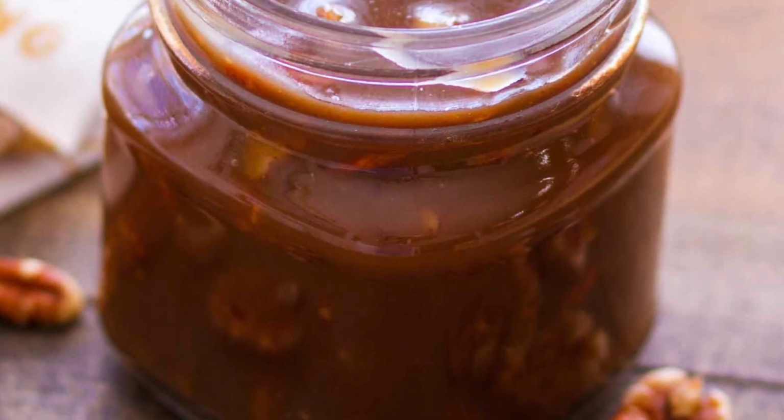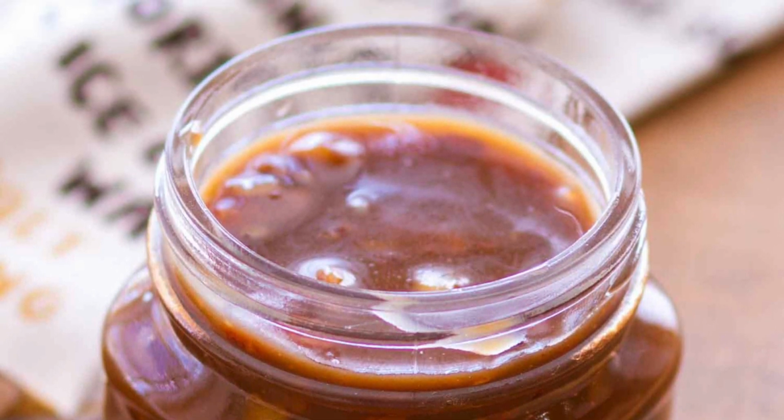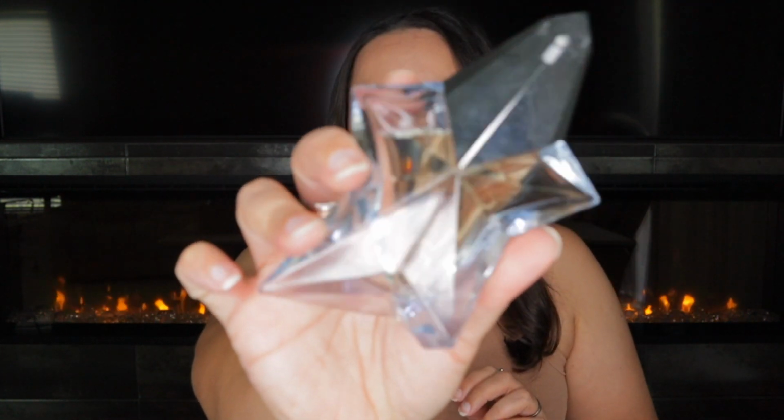And the sweetness that's coming from this one is just that praline note that I get more so in the dry down. When this first opens up, I get more of a fresh, musky, crisp green apple, and then another kind of fruity note that's in here. And then as it dries down, it does get a little bit more warm. Like the praline doesn't come off sickeningly sweet. It just kind of warms the scent up, but still making it fresh and fruity. So again, that is Angel Eau de Toilette.